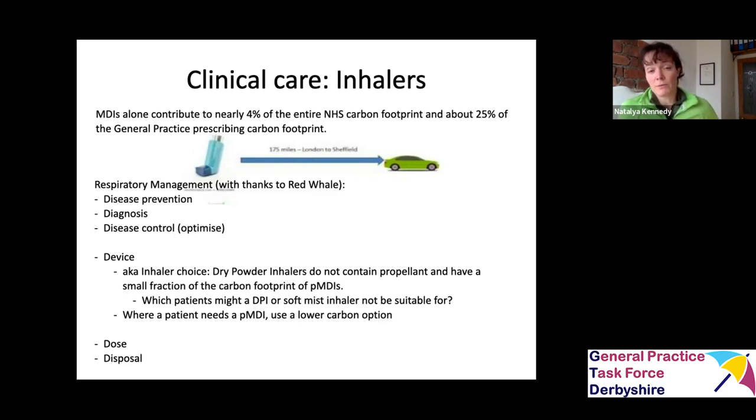And a lot of people do get on better with them once they've got their heads around how to use it and when to use it. The other thing worth thinking about with the device side of things is that you can get the smart regimes, where they have just one inhaler for maintenance and also a reliever. Sometimes it can make it a little bit easier for people to just have one device. They know how to use it. And obviously that's great in terms of the number of inhalers a year that you're prescribing for them. Make sure that they are actually getting every dose of their inhaler.